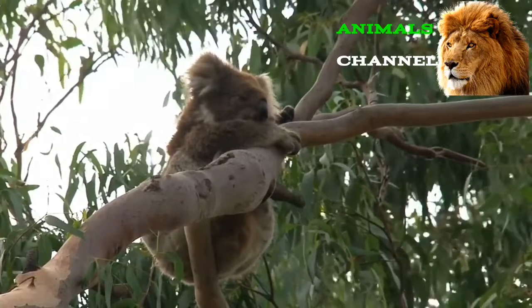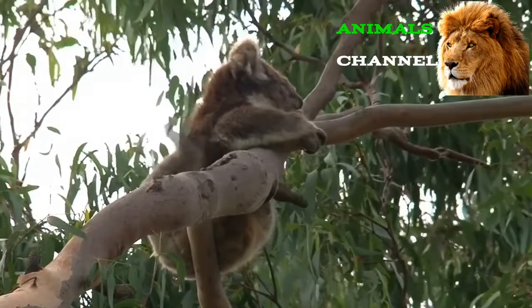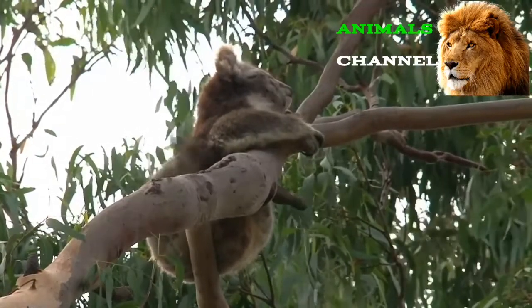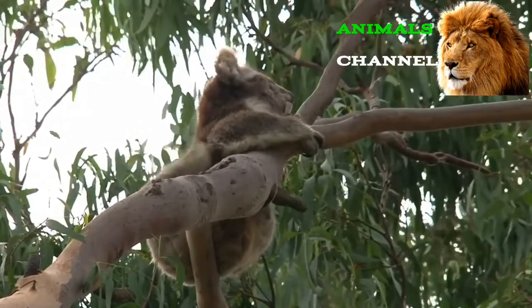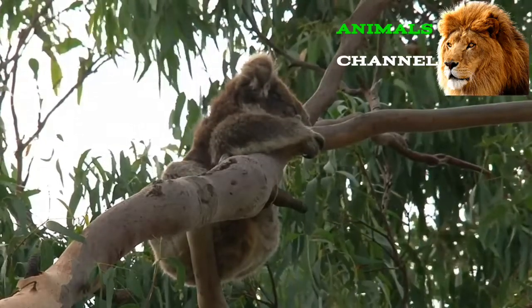Also, koalas are much faster than sloths, reaching speeds of 15 to 20 miles per hour over short distances when the need arises. Are koalas dangerous to humans? Koalas aren't typically dangerous, but may become aggressive if threatened.